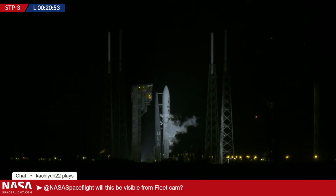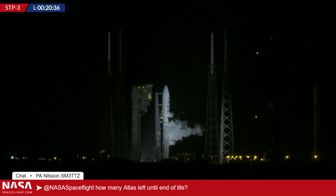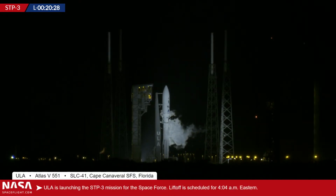P.A. Nilsson is asking, how many Atlas left until end of life? Oh, a fair amount still, although ULA does say that they have sold their last Atlas. So all of the Atlases that are left have been sold to launch customers. But I don't think we have the exact number. 20 something sticks in my mind. It's somewhere in that ballpark, yeah. Yeah, 26 is the number that sticks in my mind, but take that with a grain of salt on either side, a couple of flights.